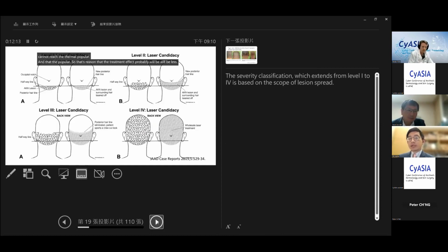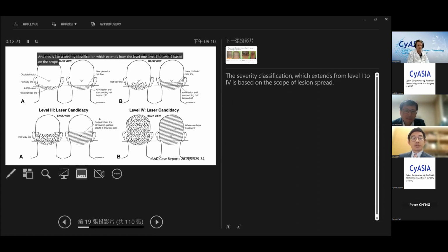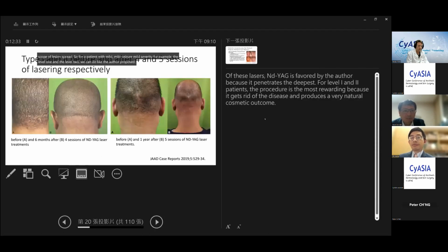And this is the severity classification, which extends from level one to level four based on the scope of lesion spread. So for a patient with mild severity, for example, level one and level two, we can do like the author proposed here. For this patient, they suggest to use the Nd:YAG laser because it will penetrate deeply.